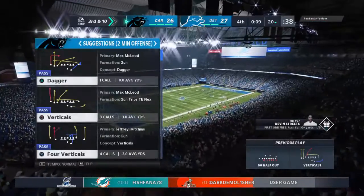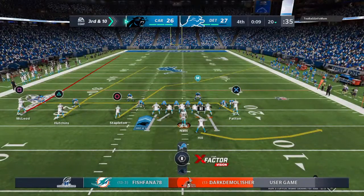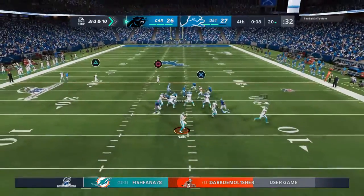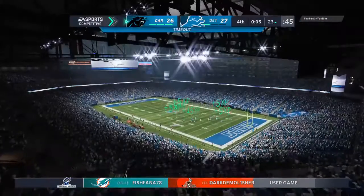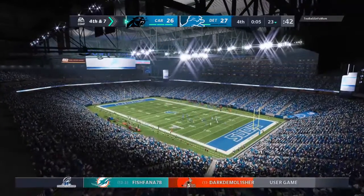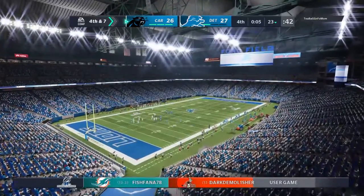And that one is incomplete, and now we're inside of 10 seconds. Just 9 remain. Now they face a 3rd and 10 after back-to-back incompletions. He's got his guy. It's Patton over the middle. And the clock will now stop as a timeout is called with 5 seconds left. Gain of 3 yards. It's now 4th down.